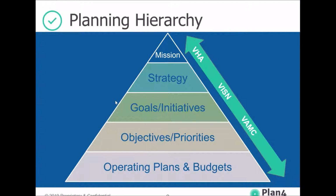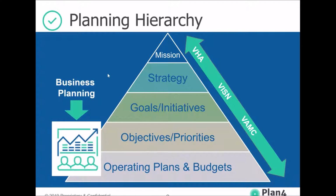You answer the question of how are we going to fulfill these goals here in this organization, and what is important to us locally. And then that needs to translate down into operating plans and budgets. And so that's really where business planning fits. Business planning fits at the medical center level, and it is the process through which the organization can translate the goals that have been handed down and those priorities that have been developed at the local level into an operating plan. That's how business planning relates to the other aspects of this broader planning hierarchy.